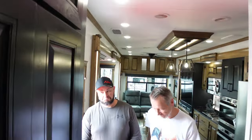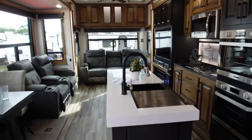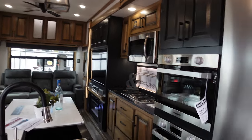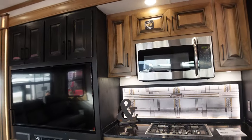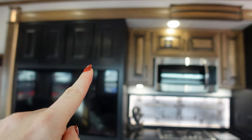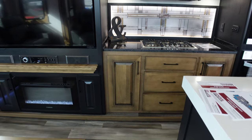We're done. This is very nice, Ben. I really like this RV a lot. And very spacious inside. It's gorgeous. And I really love the color of the wood. It's different. Probably not what I would go first for my first choice, but mixing this type of brown wood with the dark wood, I think looks very nice. Yeah. Very, very pretty.